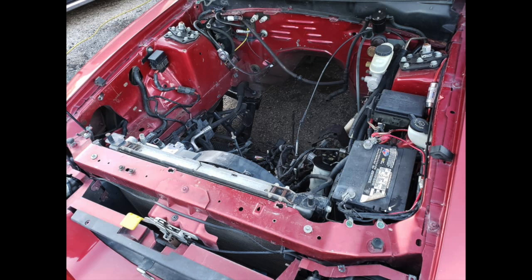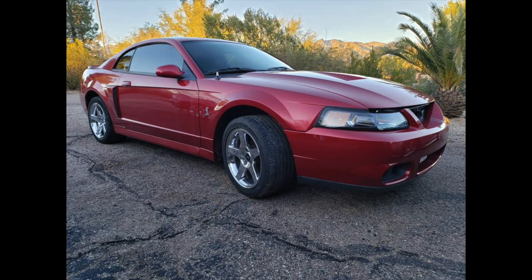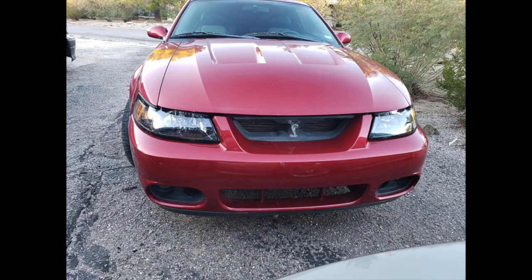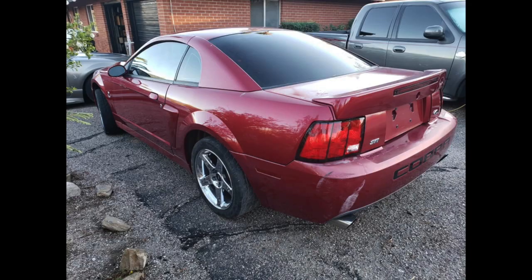Of course the engine's gone, and that's the reason why they're parting this out, because they probably blew up the engine. Most likely the transmission has already been sold. Some people will buy a car like this with high miles on it, or maybe a salvage title, perhaps a theft recovery, and they'll take the drivetrain out, use it for another project, and then they'll part the car out, sell it, and most likely it'll just be a shell that will go to the junkyard and get crushed.